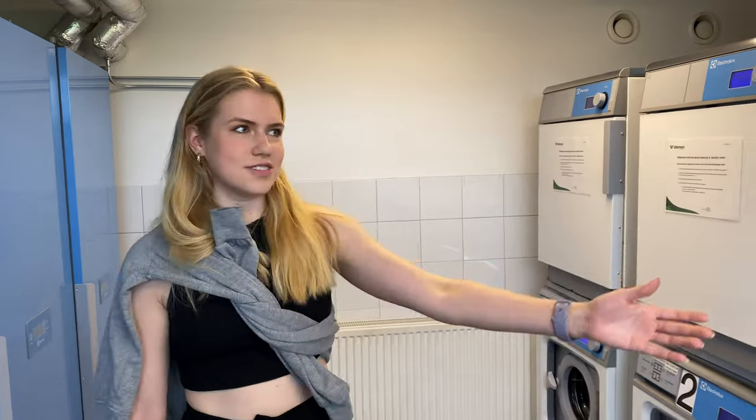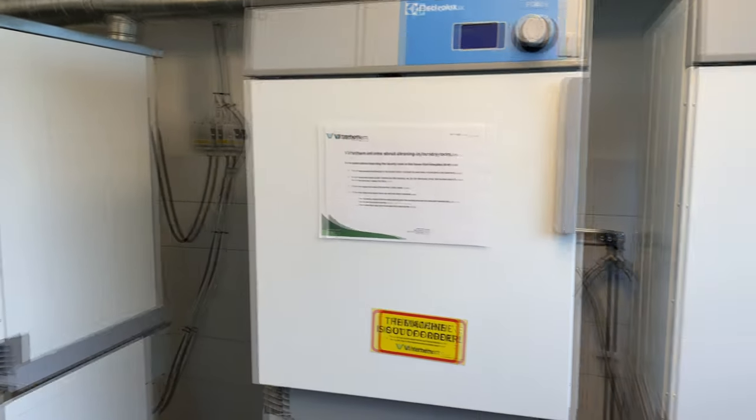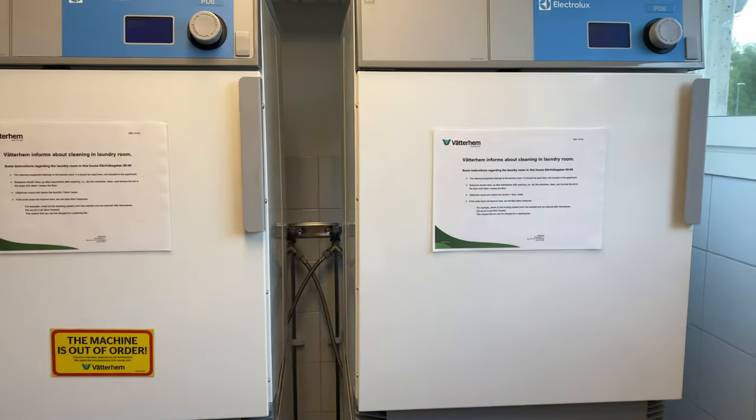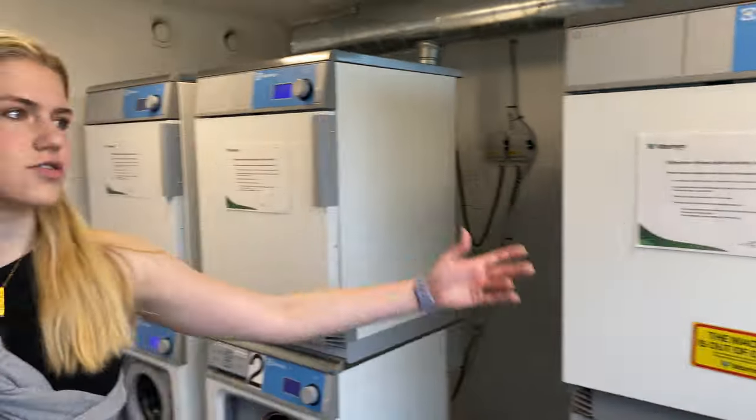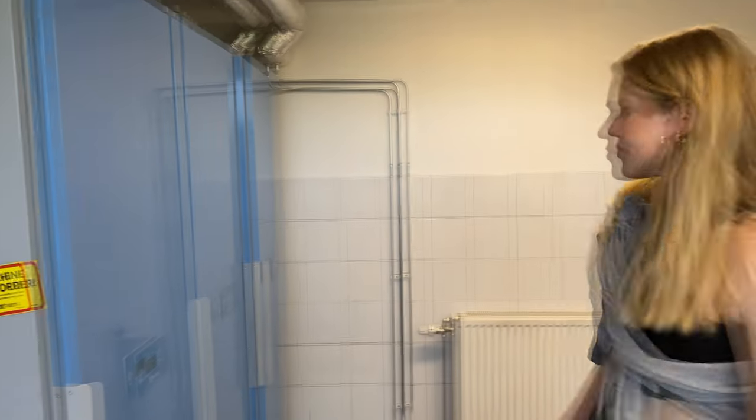The machines are usually all working right now. There's a little issue with one of them, but you can do it all. You can wash your clothes, you can dry your clothes, you can dry your clothes a bit more. I think that's about it that you can do here.